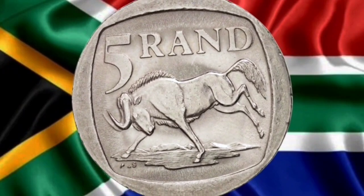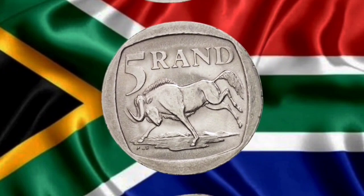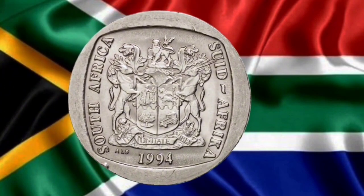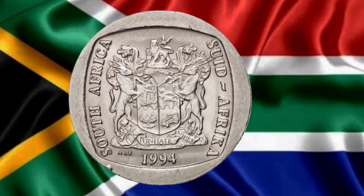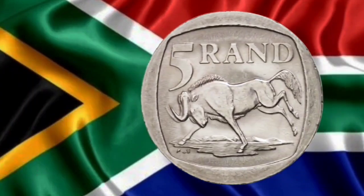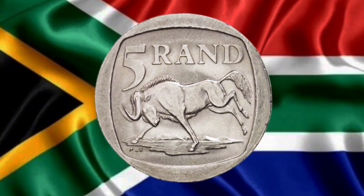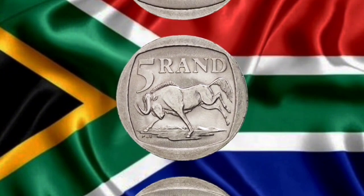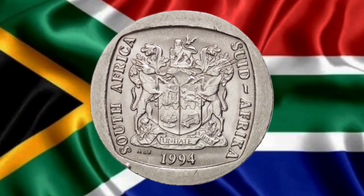The coin was minted at the South African Mint, which is located in Centurion. While it was intended for everyday use, many 1994 5 Rand coins were saved due to their historical importance. This has helped them remain in good condition over the years. One of the reasons this coin stands out among collectors is its timing. 1994 was a year of transformation, and coins from this era serve as physical reminders of a peaceful transition from apartheid to democracy.